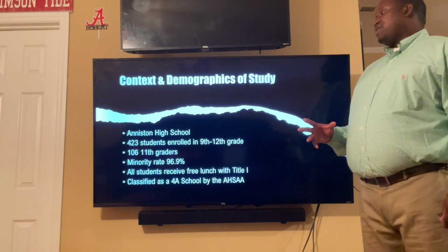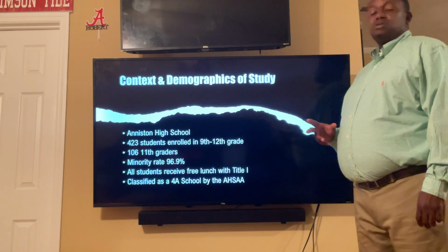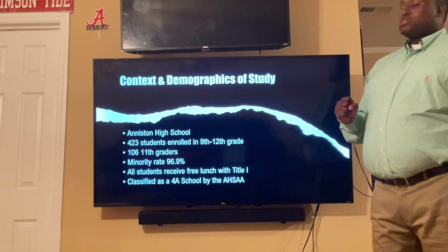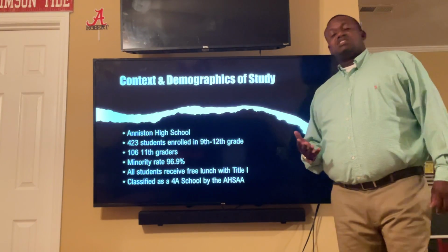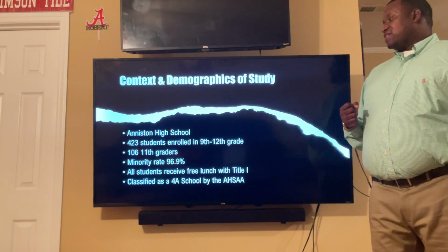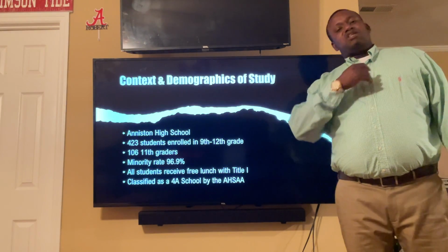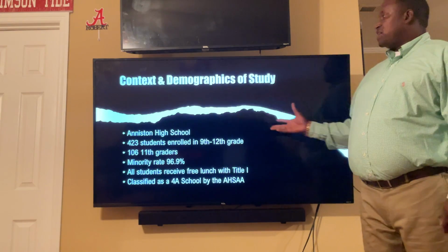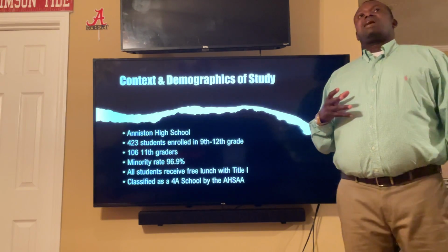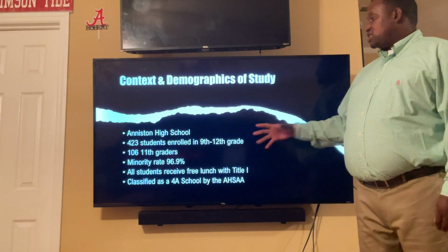The minority rate of Anniston High School is 96%, and most of them are African American, who make up 90% of the students. All students at Anniston High School receive free or reduced lunch, which comes from Title I funds. Anniston is classified as a 4A school by the Alabama High School Athletic Association. The interesting thing I know about the city of Anniston is that the majority of the Caucasian students go to private schools, and the majority of the African American students go to Anniston City Schools.